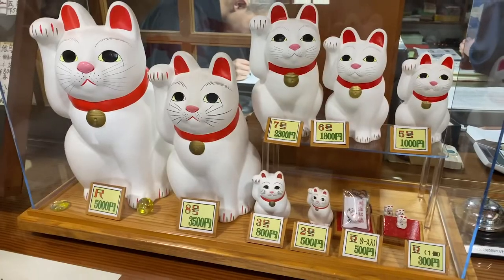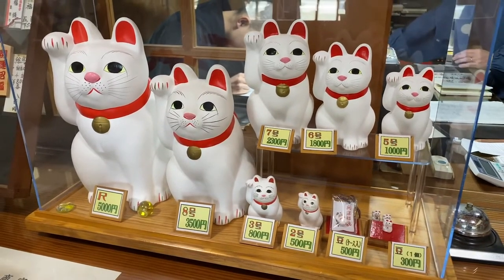So I just bought myself a little maneki neko. He cost me 300 yen. They come in a couple of different sizes. I actually didn't have enough coins for any other size. So now I have a small dilemma because I've got to figure out, do I want to keep my little maneki neko as a souvenir or do I want to go place him with all the others? That's what people seem to do. They seem to buy themselves a maneki neko and then they place it in the maneki neko pile, I suppose you would say. I'm thinking I'm going to place him.